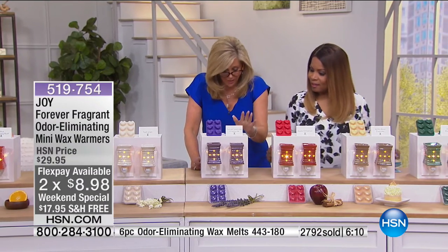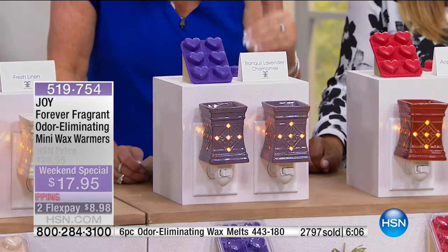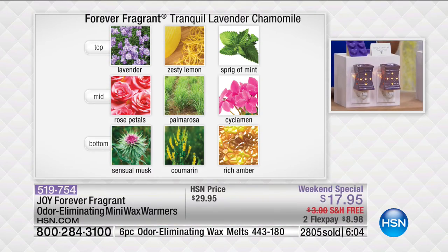Okay, so Tranquil Lavender Chamomile. As you know, the top notes of lavender, chamomile, come from the essences of those. Mid notes of rose petals, bottom notes sensual musk and rich amber in that gorgeous, gorgeous purple color. Okay, here we go.